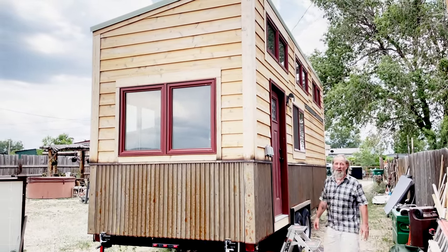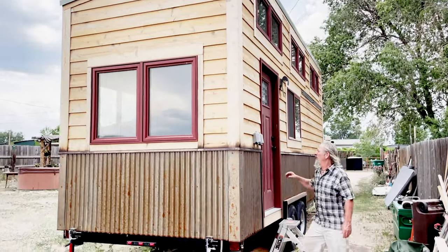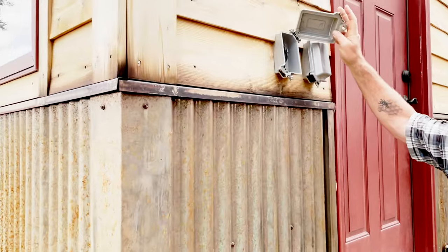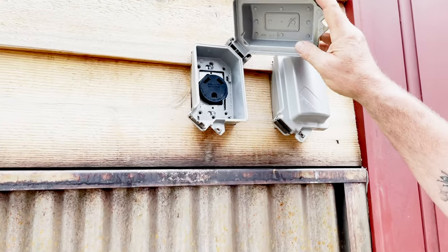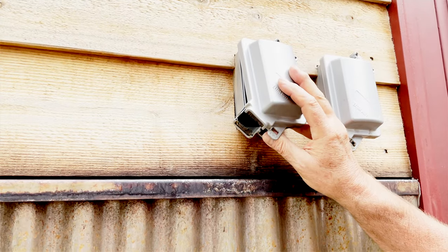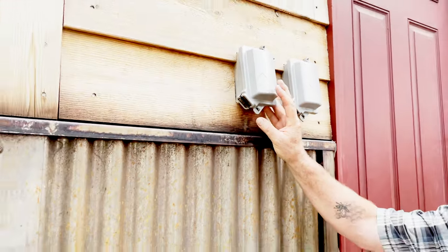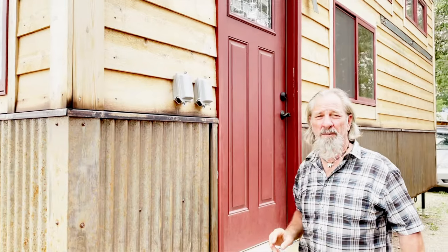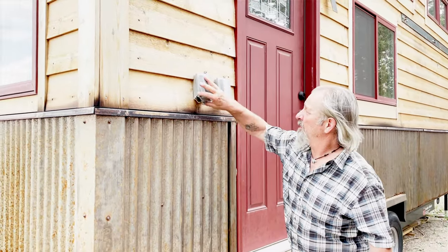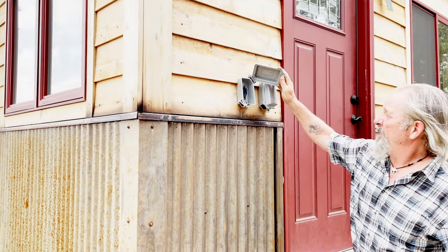Hi, it's John again with Taos Tiny Houses, and we're here with Primo, but I wanted to give you a tour of the outside of Primo. The first thing I want to point out to you is that we have two outlets here. This one is actually for if you don't have power from sunlight for 2 or 3 days and you need power, you might need to charge the system with some batteries or plug it into an electrical supply, and you can do that through here.